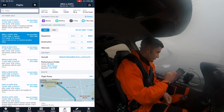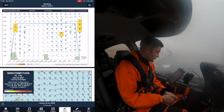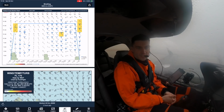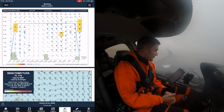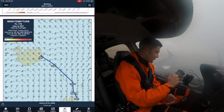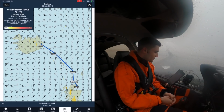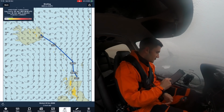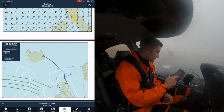So, having a quick look at the brief. Taking off from here, it's cloudy. There's probably going to be a fair bit of ice on departure, so I'll run the icing system through, getting ready for that. Then all the way to flight level 170, hopefully finding some clearer air out of the clouds, and cruise along. There's a bit of a headwind on the way down, which is unfortunate, so we're going at 60% power, and the headwind will certainly pick up around the Faroe Islands into Scotland.